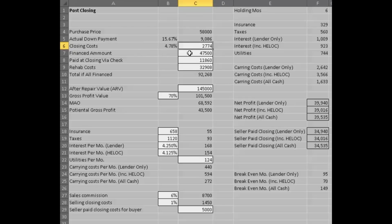The financed amount was, I believe, $46,000, and it ended up $47,500 here. So that increased that number. So pretty much instead of 23%, I only really outlaid 20% roughly. So we financed $47,500. These are all taken off the settlement statement, and this is what I took to closing via check. Now this rehab cost, this is where I really start tracking my investment and what I'm putting into it. This is a number that escalates over time.